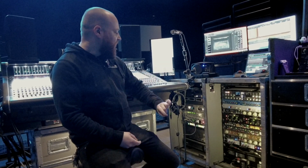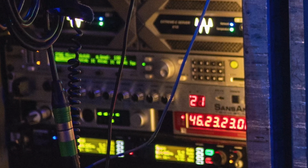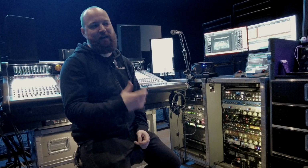And then the final unit in there is an OG Sansamp. And I'm actually using that as a parallel effects processor, and it changes from song to song what I use it on. Sometimes it's on vocals, sometimes it's on bass, sometimes it's on drums, sometimes it's all 3. I was just wanting something to create that really gnarly, standard, de facto Sansamp-y kind of distortion sound that's on so many records and also quite a lot of live shows.